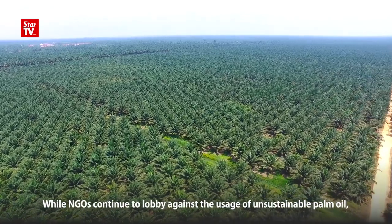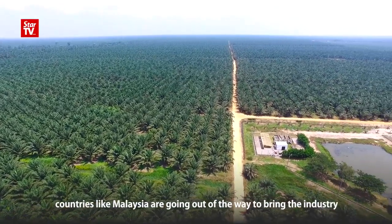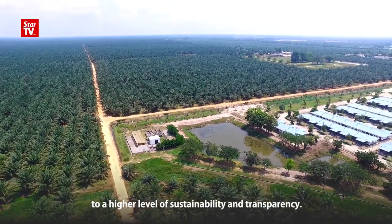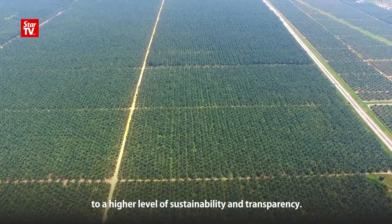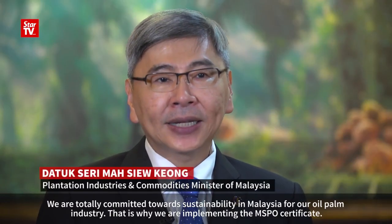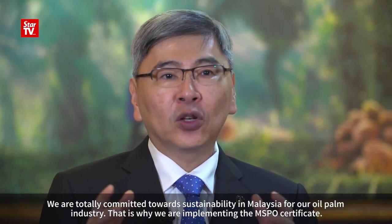While NGOs continue to lobby against the usage of unsustainable palm oil, countries like Malaysia are going out of the way to bring the industry to a higher level of sustainability and transparency. We are totally committed to sustainability in Malaysia for our oil palm industry. That is why we are implementing the MSPO certificate.